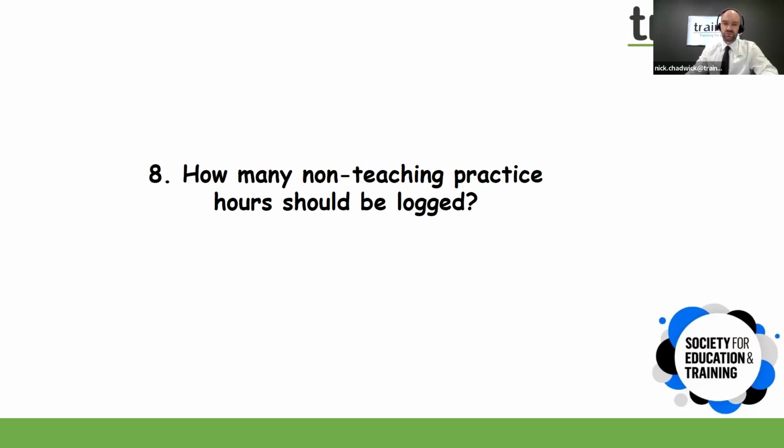Absolutely. Just moving on to question number 8 then. How many non-teaching practice hours should be logged? I know we covered this slightly before, but I just wondered if you could outline this new area of non-teaching practice. We'll have a look at this in the next couple of questions. But how many non-teaching practice hours should be logged by the candidates? Yeah, so it's not mandated, but it's helpful if they log that additional 100 hours of activity.